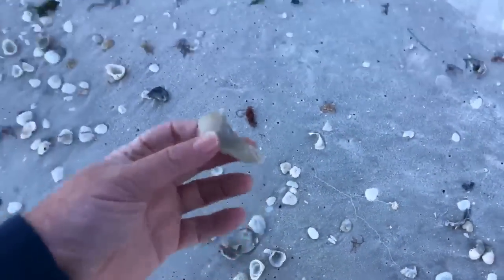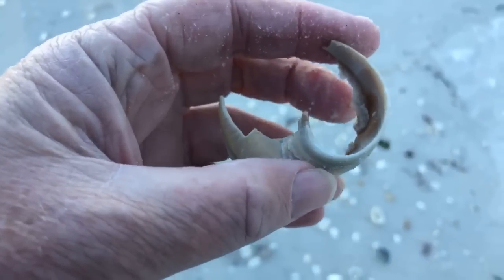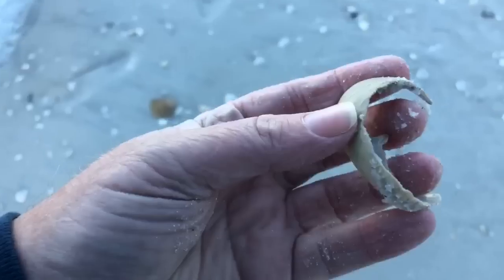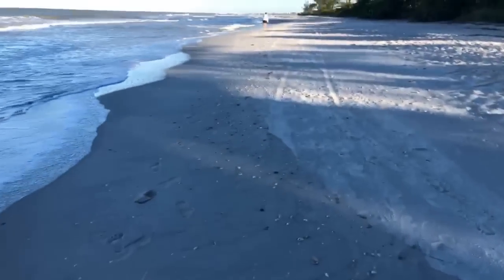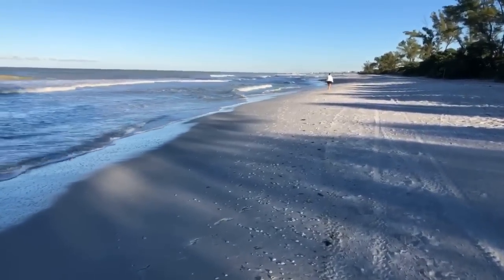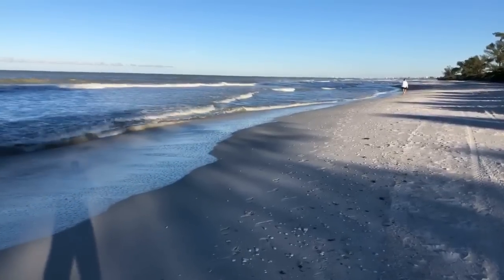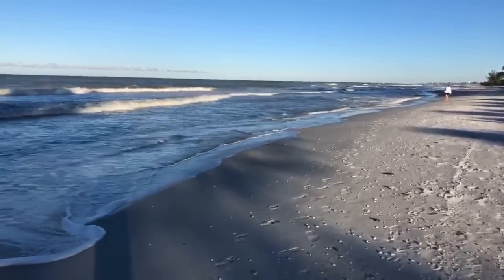Think it is? No. Thought I saw. I think that is a piece of a huge, huge moon shell. All right. I do believe I'm getting a whiff now and then of red tide. Unfortunately, it is very, very possible just because of the wind coming out of the northwest for the past couple of days.